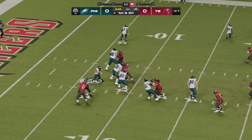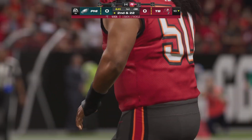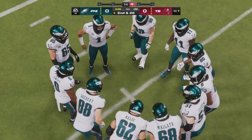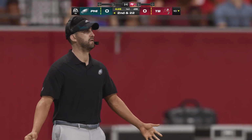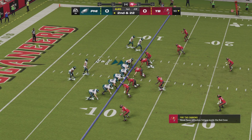Hurts throwing right away. And he can't find a receiver, and he's brought down. Vita Vea breaking through to get the sack. Didn't have the greatest field position to start, did they? And now after this sack, it's way, way worse. And right off the bat, first play of the game. The start less than ideal as they already face a 2nd and long.